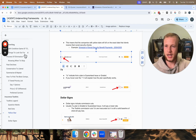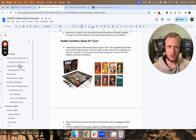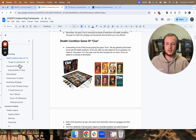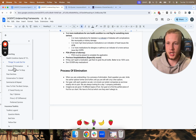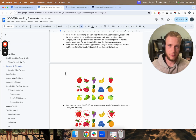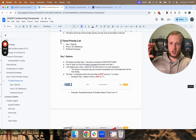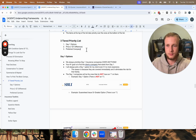So just to recap the main things: you're playing a game of Clue. You need to be a detective. Don't interrogate these people, but we need to dig deeper on questions to get the facts, and we don't want to speculate, right? So some things to look out for. Look over this doc. I'm going to include it below this training. We're going through a process of elimination, so we're basically trying to knock out specific carriers. We're not trying to figure out what they qualify for. We're trying to knock out everything they don't qualify for, and then we're going to use the 3-tiered priority list to pick from what's left as far as what's going to be the best option for them, right?